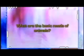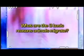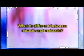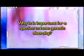Be sure to look for the answers to the following questions. What are the basic needs of animals? What are the 3 basic reasons animals migrate? What is different between mitosis and meiosis? Why is it important for a species to have genetic diversity?